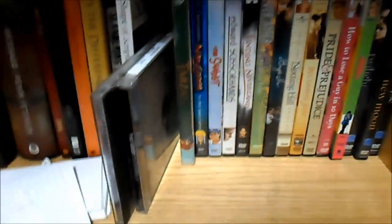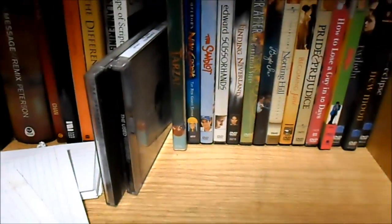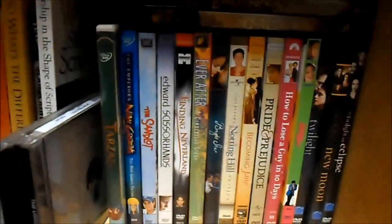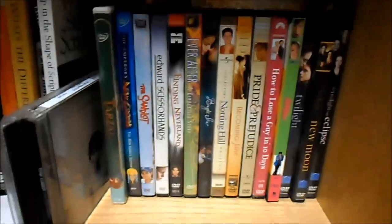Oh, they don't want to go back in there. My friend bought that for me for my birthday last year, and I haven't opened it yet because I'm a terrible person. These are my DVDs, organized in a really strange way.